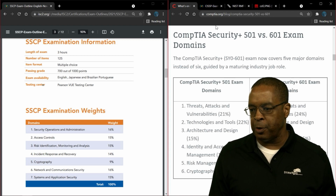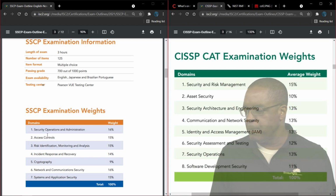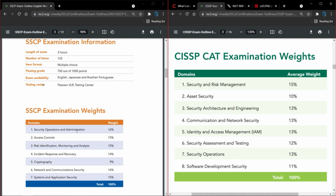Now, the good news about how the flow works is that the things you've learned from security operations and administration are now also covered here, but we also have it individually split out, because there are a lot of things in security operations that are a lot more complex when you go from doing it at an entry level to actually managing, where you might be the CISO or the CIO in that role.